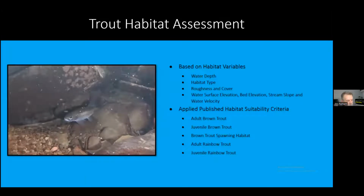So that was a very brief run through of what we were seeing from the stream corridor assessment. We were also very interested in what the trout habitat was like. So trout habitat was based on water depth, habitat type, roughness and cover, and then the surface elevation, bed elevation, slope, and water velocity. And we applied these published habitat suitability criteria for adult, juvenile, and spawning habitat for brown trout and adult and juvenile rainbow trout.